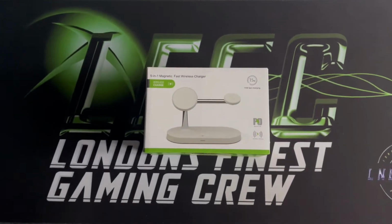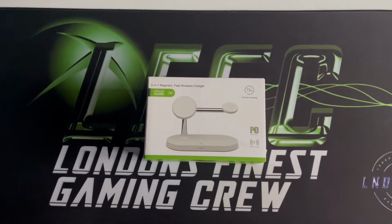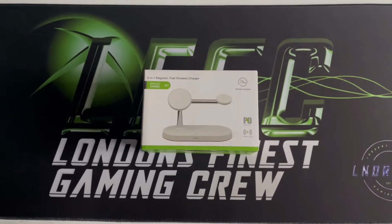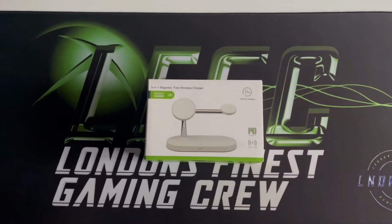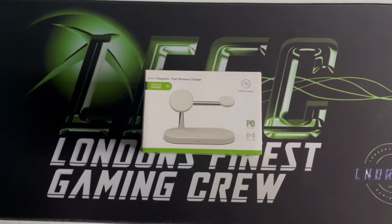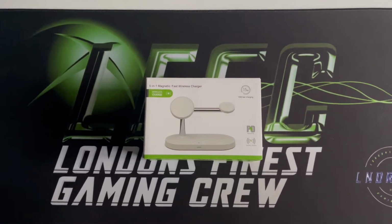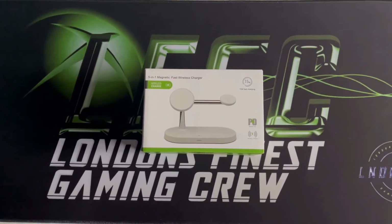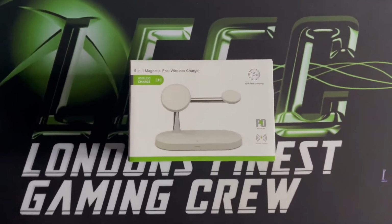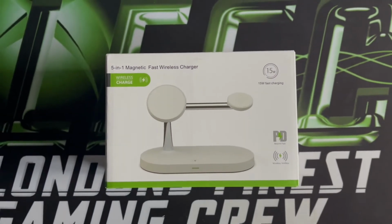Now, I did see this originally on TikTok on one of the adverts that popped up in between videos. Due to it being on TikTok and then following the link going to an unknown website, I was a bit skeptical of actually ordering it through there, so I thought I'd try and find one elsewhere. A friend of mine said to have a look on Amazon. I couldn't find one on Amazon, but then randomly last night I came across this one, which is identical. It's got everything. I'm pretty sure it's the same company, but yeah, it's a 5-in-1 magnetic fast wireless charger.